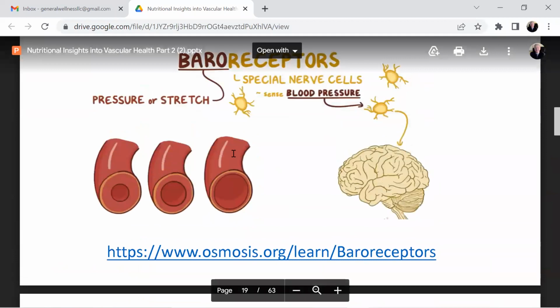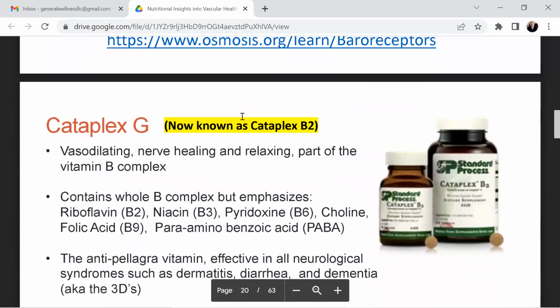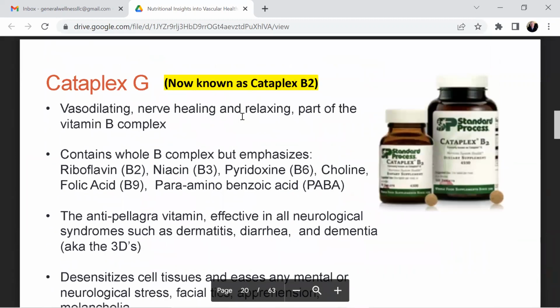So everything I've been saying, not related to the B vitamins, but these bioreceptors. This is a fascinating conversation. So what are the supplements really that we need to look at to enhance this baroreceptivity in the blood vessels?